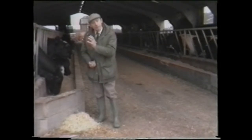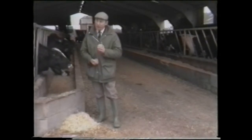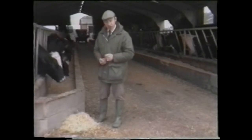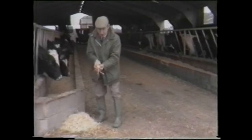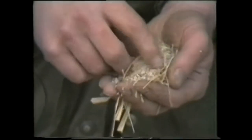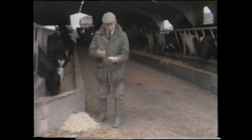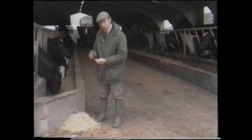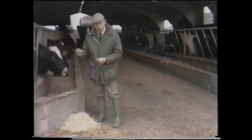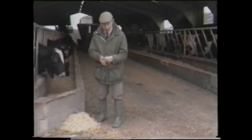They need to be bedded every day so that they get a little straw to help their digestion. And if the building had slatted floors, then you would have to have a diet such as this, which has got chopped straw incorporated in it, because it is essential for the ruminant animal to have some fibre to help digestion. So if the cattle are bedded on straw, then that's fine. They can have a diet, as you see here, but if they're bedded on slats, they have to have this special diet.